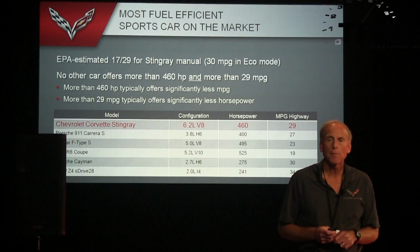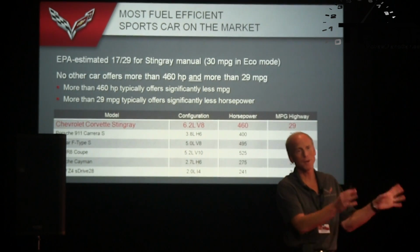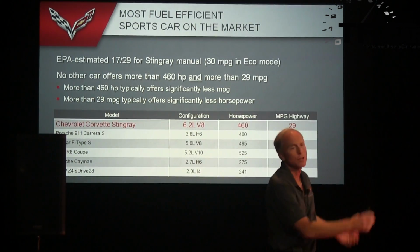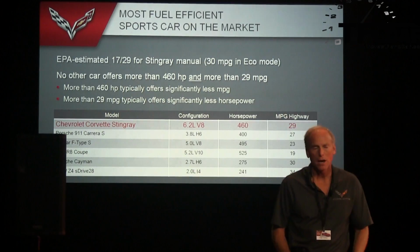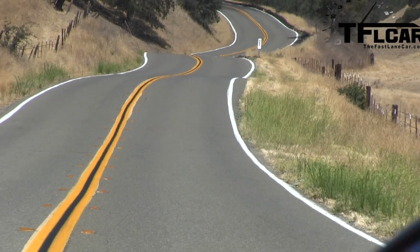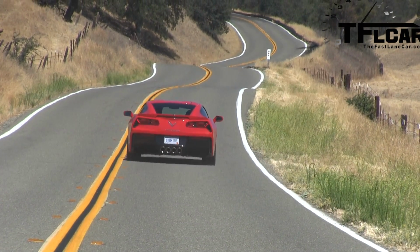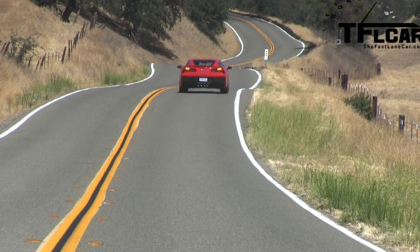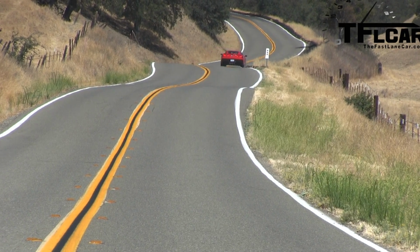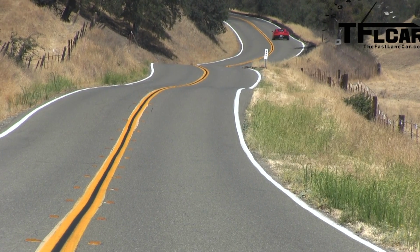We think we have a good claim on the most fuel efficient, never mind all the other stuff I talked about that's great about the car, the performance and just the way it looks and everything about it. We think we also have a claim for the most fuel efficient sports car on the market. We have our EPA numbers, so the label on the manual says 17 and 29. They don't let us test in eco mode. If they did, it would be 17/30, so the Corvette would have a 30 mile per gallon label on it.